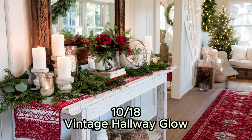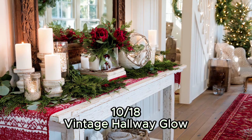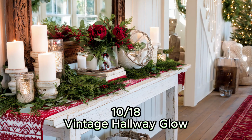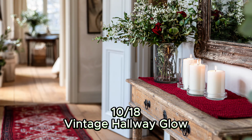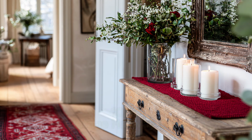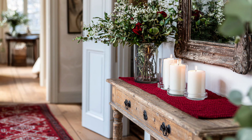Vintage hallway glow. Brighten your hallway with vintage holiday decor. Hang a red and white garland along the staircase or wall. Add vintage frames with red and white holiday prints to create a festive yet elegant look for the space.